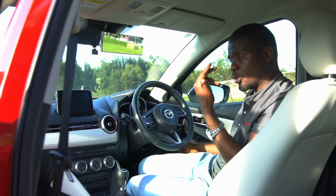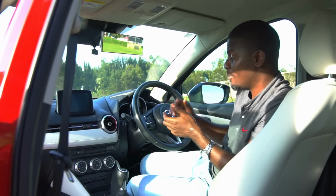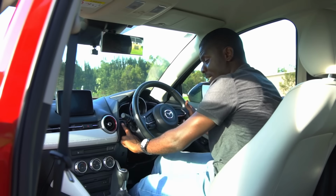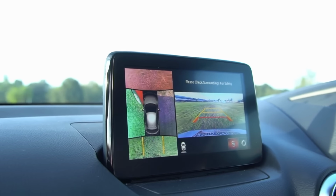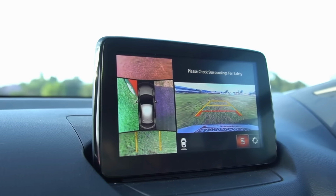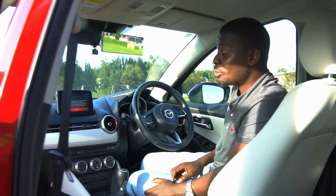Na moja iko nyuma in case you want to reverse or you want to aggressively drive. Oh, it's actually 360. Si tu mbele na nyuma. Let me put it on so that you guys can see. It's actually 360. So if I put on the reverse, you will see. There you go. So you have a camera here on the side mirror. You have a camera there. You have the front and you have the rear. Yeah, on a Demio. That's beautiful.